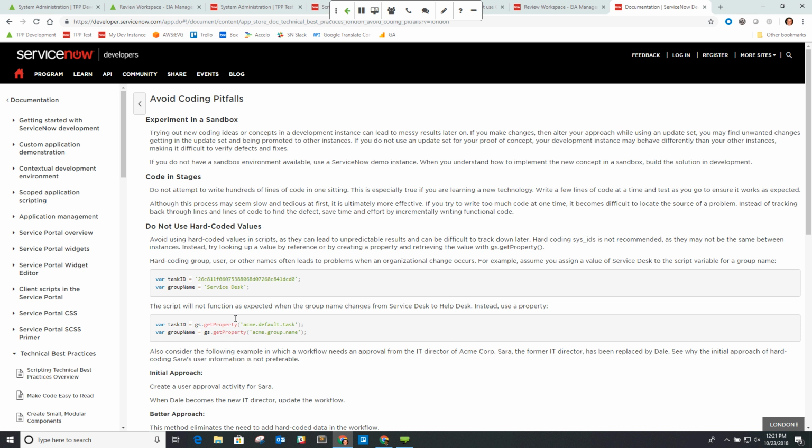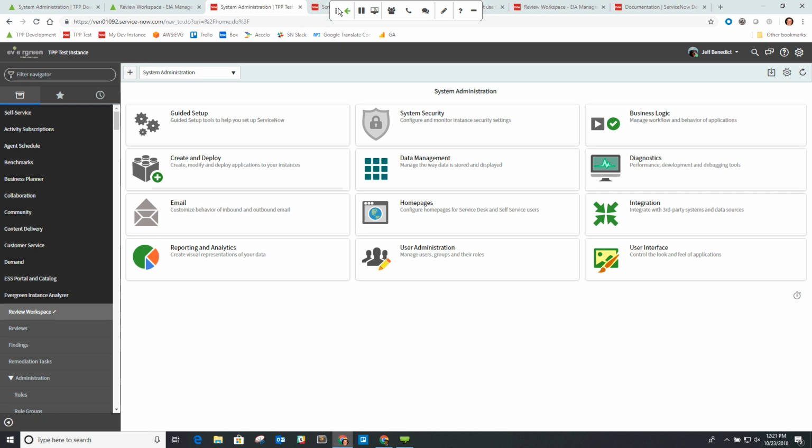So there's better ways to code around that and prepare for it, instead of using hard-coded sysids, using things like system properties or queries or other ways to go after and get that data. So that's a couple examples. So let me highlight how this shows itself in our EIA.